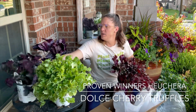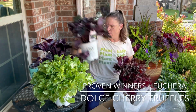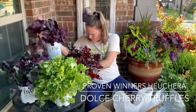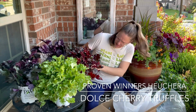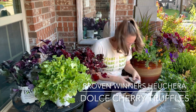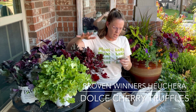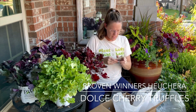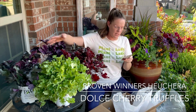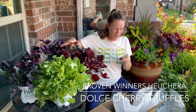And then this one was the Black Pearl. Just a little deeper too. So pretty. Okay, awesome. That one is gorgeous. Let me read the information on that tag. Oh, all right. So this one is Dolce Cherry Truffles, perennial Heucheras, and it is 8 to 10 inches tall, 26 inches as for what they're asking for spacing. So that makes me think this is about 26 inches wide eventually.